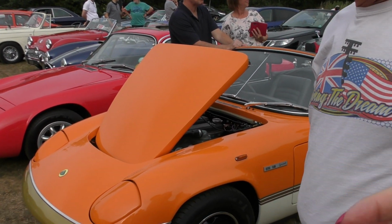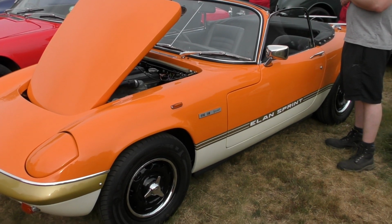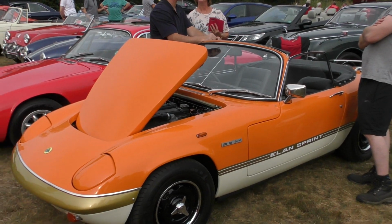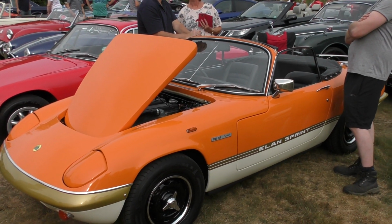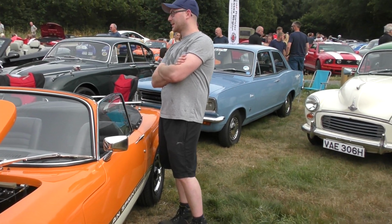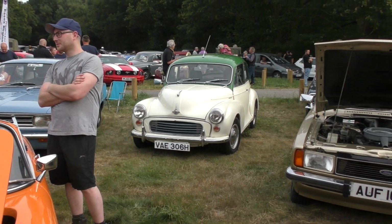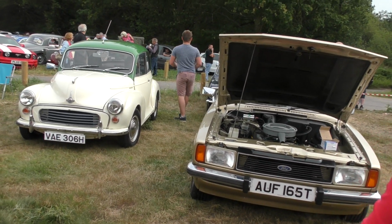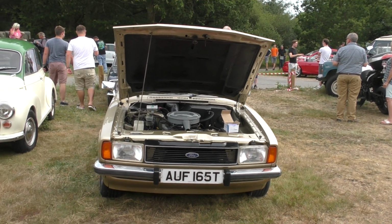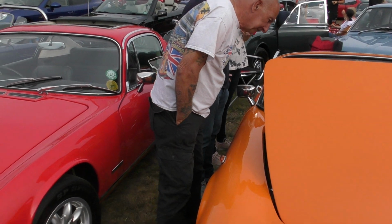Alright. So I'm going to walk around. It's a Lotus Elan Sprint. Nice little car. Funny enough, many years ago, I was actually offered one of these for £350. Boy, should I have bought it. So anyway, behind that, a nice old Vauxhall HB Viva, Morris Minor. There's a Cortina one behind the other. The front one's a Mark 5, behind that is a Mark 2. And as we go around, there's another Elan.